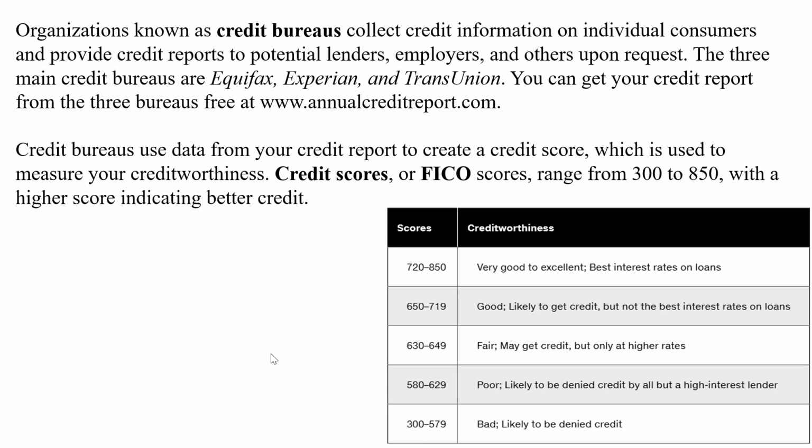Now, organizations known as credit bureaus collect credit information on individual consumers, and they provide credit reports to potential lenders, employers, and others upon request. The three main ones out there are Equifax, Experian, and TransUnion, and you can actually get your credit report from all three bureaus free if you go to www.annualcreditreport.com. You have to be careful not to type something in wrong, because sometimes they take you to the wrong links, and then you put all your information in, and your ID gets stolen. So make sure you go to the right one.